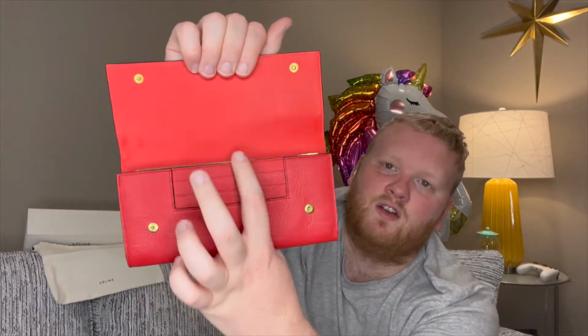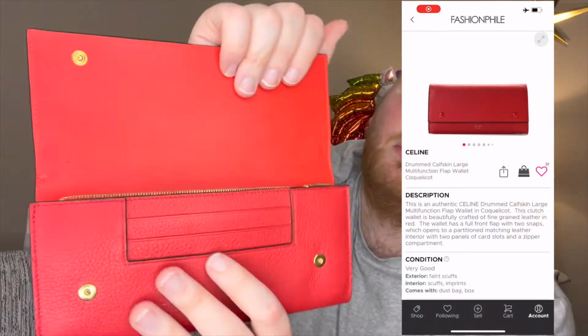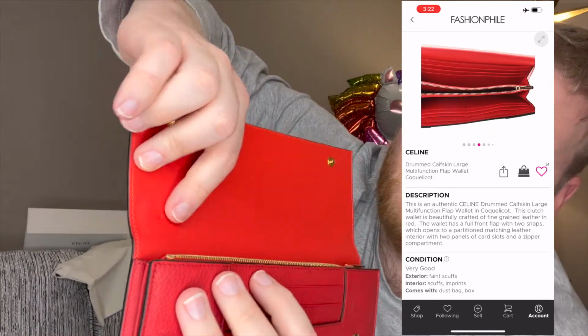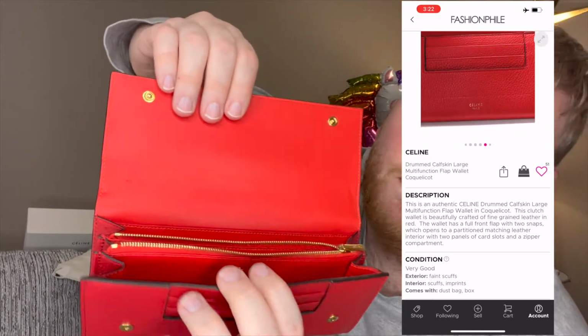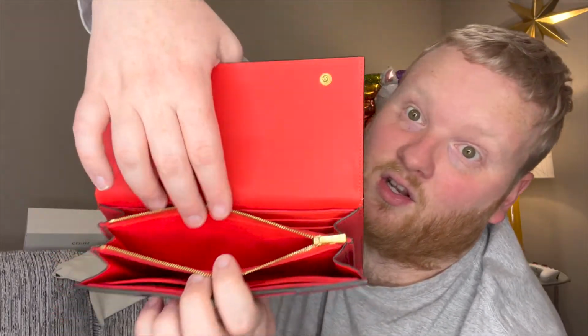And then on the inside you have more card slots, the gold snaps. The listing, which at some point through the video, I will throw up for you. I did notice some imprinting on the inside, which you can kind of see right here. It's probably from the zipper pull. And then it's all leather on the inside. The card slots are fabric lined, but everything else is leather. And it smells like good leather. So the coin slot is leather lined.